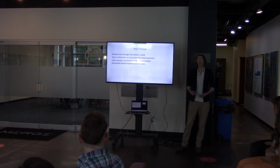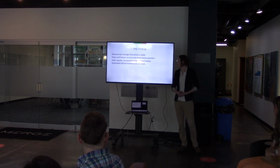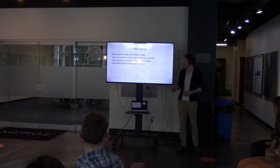Key pickup. They get a text that their vehicle is ready. It gives confirmation of price and allows them to pay over the phone. Upon request, we can accommodate off-hours pickup. One of the customers that I spoke to does off-hours pickup, and they said that they were able to increase how much money they were making by significant amounts by allowing people to pick their cars up either in the morning or after close.